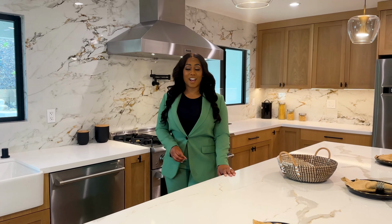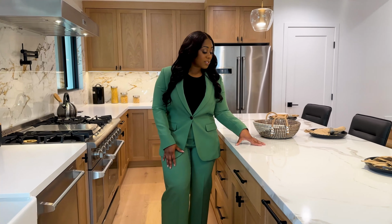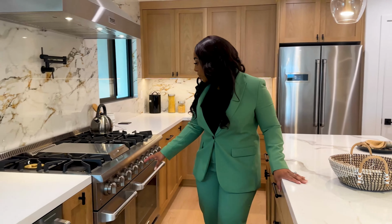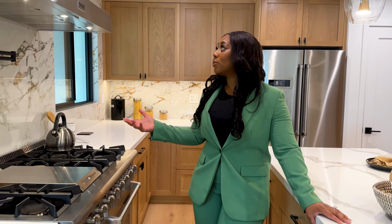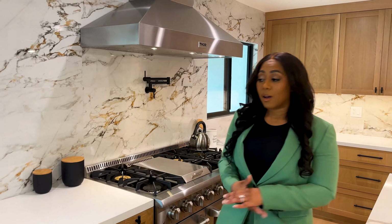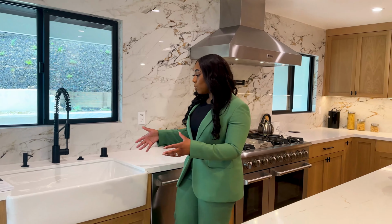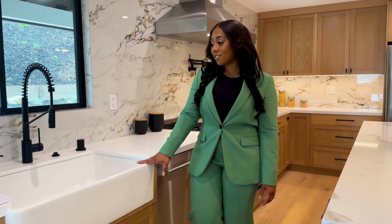Gorgeous kitchen. I mean, look at it. I really, really love the color aesthetic that they were able to achieve in this home. I really love these quartz countertops. And we have this amazing chef luxury appliances from Thor. Truly, truly beautiful. They have the built-in oven range coming in. I also really, really love this double wide kitchen sink, farmhouse style sink.